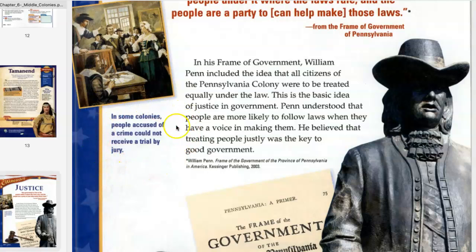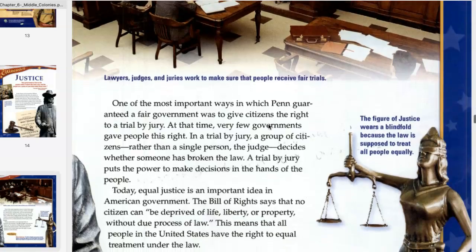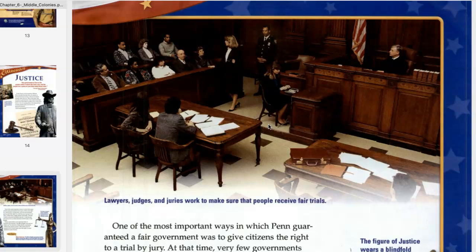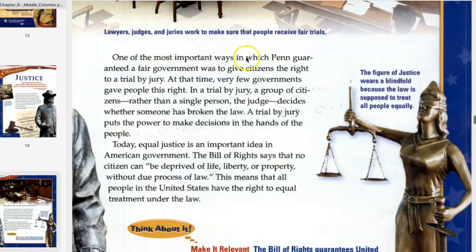In some colonies, people accused of a crime could not receive a trial by jury. Lawyers, judges, and juries work to make sure that people receive fair trials. One of the most important ways in which Penn guaranteed a fair government was to give citizens the right to a trial by jury. At that time, very few governments gave people this right.